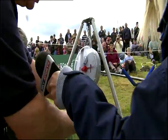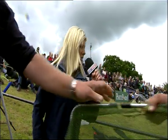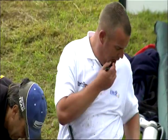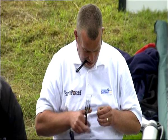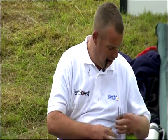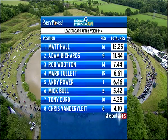3 kilos 730. Well, that's quite impressive. Mike Tullett had a very, very quiet start, but over the last half hour or so, he's had a much busier time of it. Angling's equivalent to Edward Scissorhands. Gets himself up to 4th place. And some big fish in his peg by the looks of it.